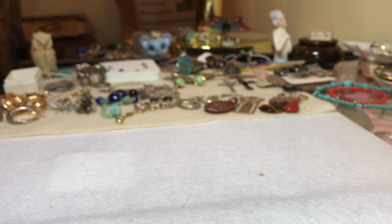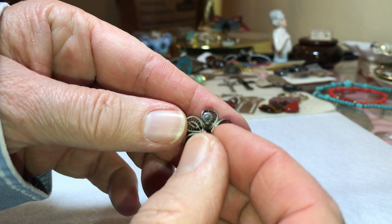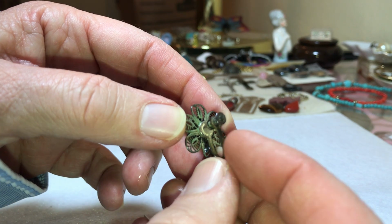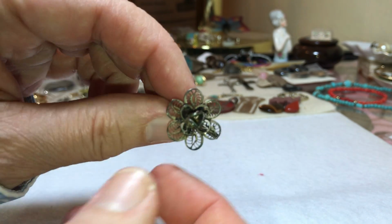Apparently my teacup is broken and it's leaked over here, so now I have figured it out. Okay. This was another piece from the thrift store. You know, just one piece at a time. It says Mexico. In there it says silver. That is old.